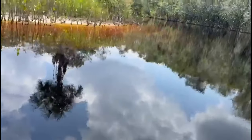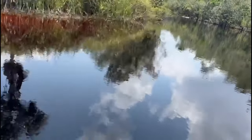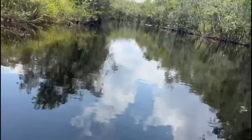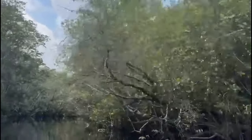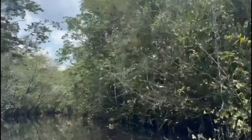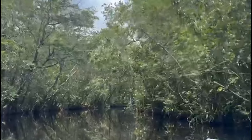As we traveled upstream, the calmness of the river revealed an almost perfect reflection of the sky, while the monkeys were playing in their natural habitat. Enjoy the scenery as we go along.